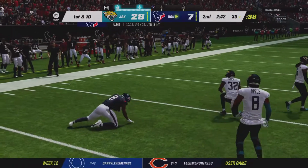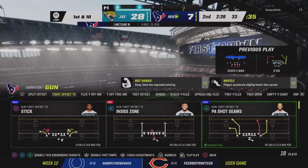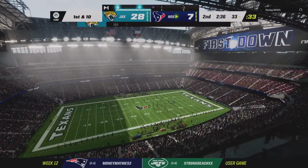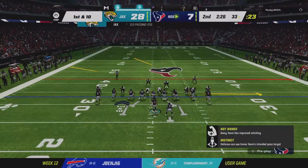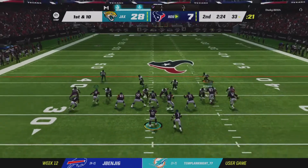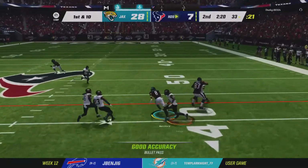3rd catch of this first half for him, and this one is a 1st down. It's been a very one-sided game so far. They got to change what they're doing right now, don't they? You can't wait till the halftime speech to make an adjustment. No, you can't, because if you're doing it right, you're adjusting from series to series, and they need a big adjustment here to try and put some points on the board.